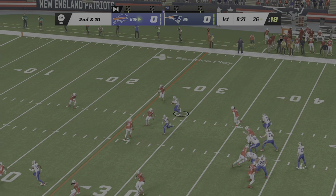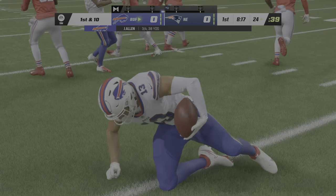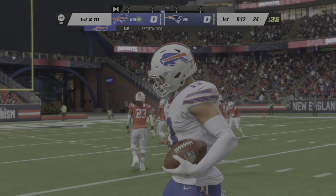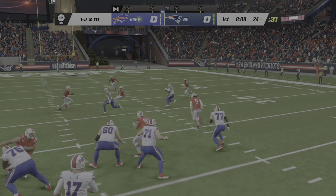So the shotgun snap to Allen. On the slant, he's got Davis. And able to get this to the 24-yard line. They began the play at the 12. It's also a pickup of 12 for the first down. Pretty solid opening drive here, Charles.